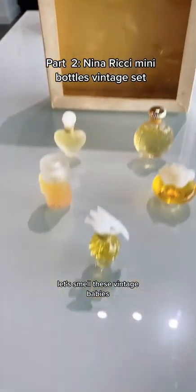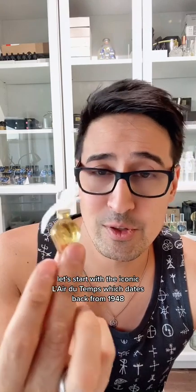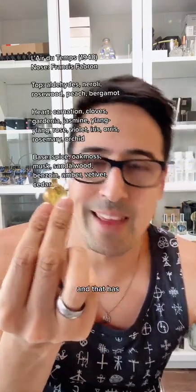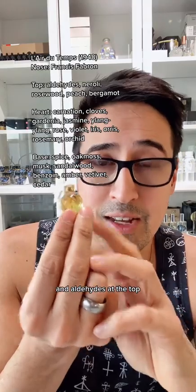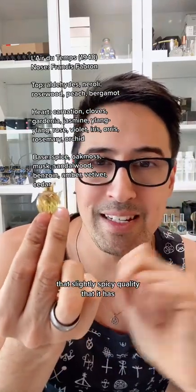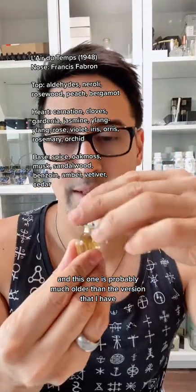Let's smell these vintage babies. Let's start with the iconic Loud Stout, which dates back from 1948, and it's a floral fragrance that's very distinctive by the presence of carnation and aldehydes at the top. I always remember the smell of carnations, that slightly spicy quality that it has. And this one is probably much older than the version that I have.